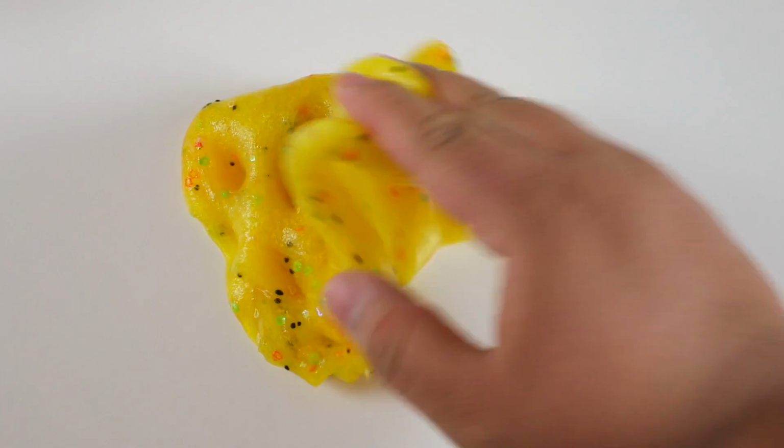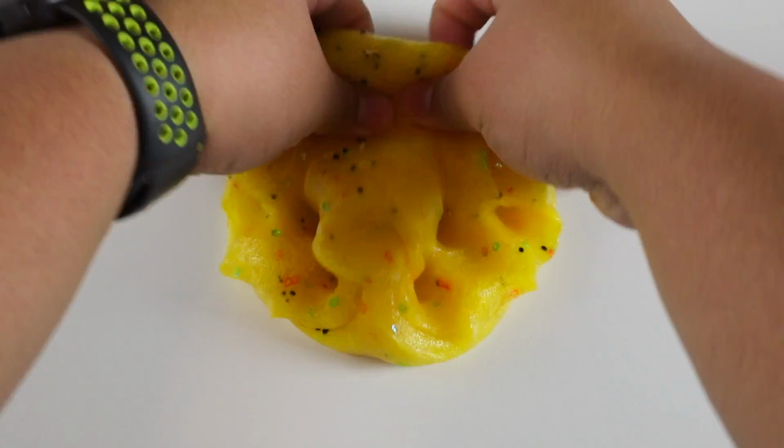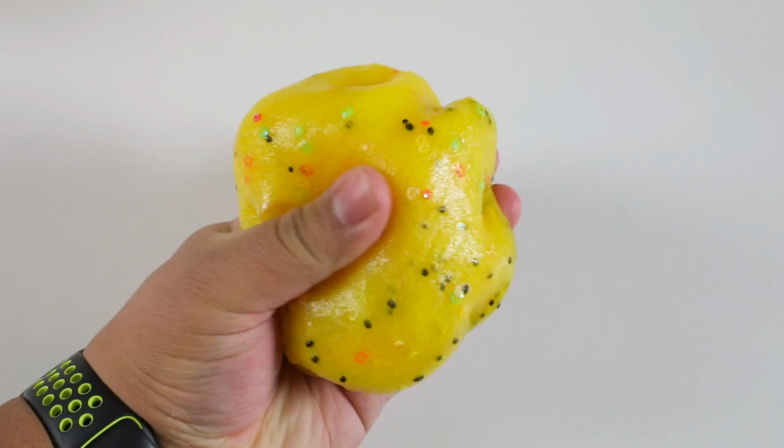I love this jelly slime so much. It's super smooth and jelly feeling and just really squishy and fun. I love it. I love me a good jelly slime. I don't know what else to say.